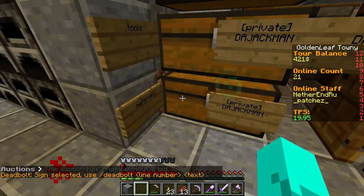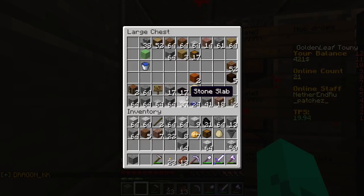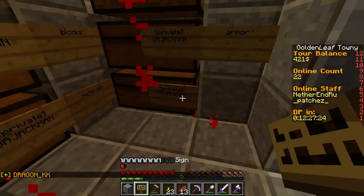You know what I finally figured out how to go to Goldenleaf? Just go to spawn. Like a sign. Yeah. You didn't know that? There's no spawn. Are you serious?